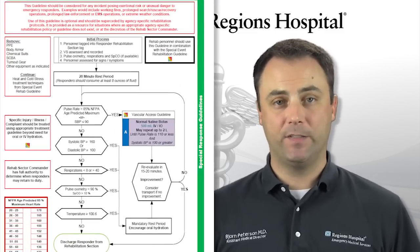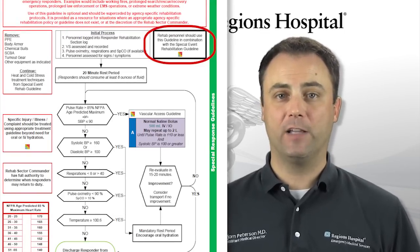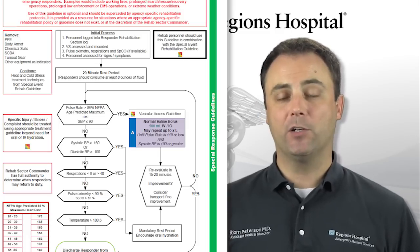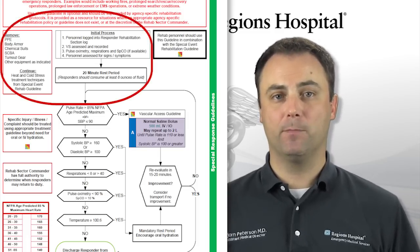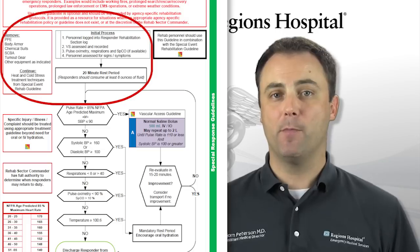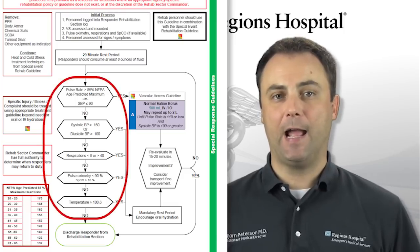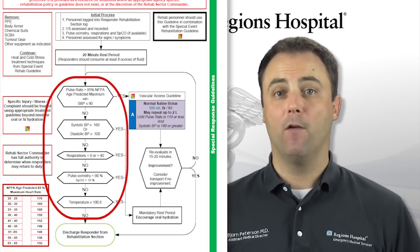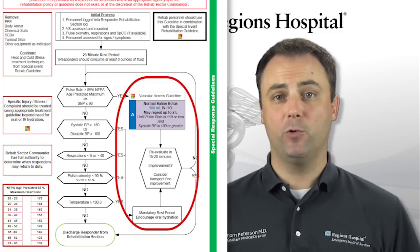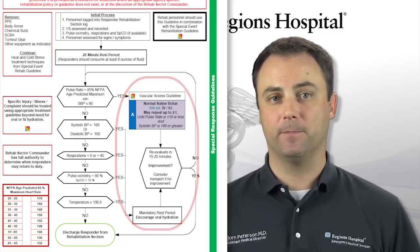The guideline is very simple and should be used in conjunction with the heat stress and cold stress management principles from Guideline 74. Responders will be asked to remove all burdensome personal protective equipment, rest for 20 minutes, and consume a minimum of 8 ounces of fluid. If vital signs remain abnormal after this rest period, further rest and hydration should be considered, and an intravenous fluid bolus can even be considered for those with significantly abnormal vital signs.